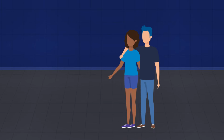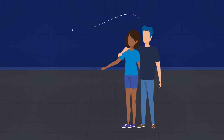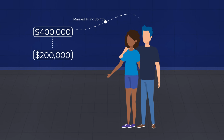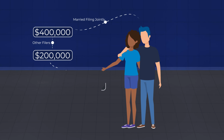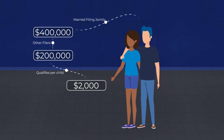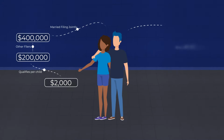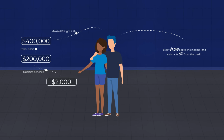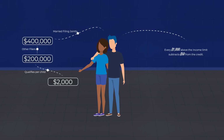If you're married filing jointly and your modified adjusted gross income is $400,000 or lower, or if it's $200,000 or lower for all other filers, you should qualify to receive the maximum of $2,000 per child. If your modified adjusted gross income is more than the limit, your child tax credit will be reduced by $50 for every $1,000 above the limit amount until it reaches zero. So even at a higher income level, you might be able to get a partial credit.